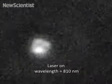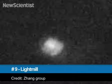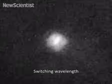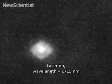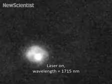At number 9, you've heard of a windmill. How about a light mill? This tiny update of an ancient design is just 100 nanometers across and made of gold. It's embedded in a much larger silica disc. Shine a laser on it and it begins to spin, generating enough torque to turn the whole disc. Change the frequency of the light, and the mill spins in the opposite direction. The technology could be a new way to power and control nanobots.